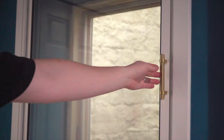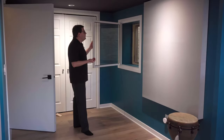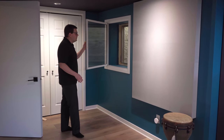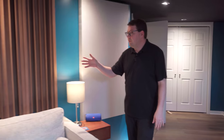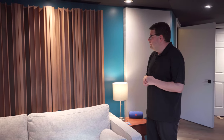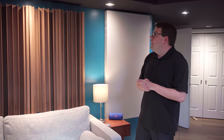We've got some operable windows from soundproofwindows.com that allow us to have access to this. And by code, you need that in a basement. We also have some nice wood diffusers that were built for the back wall here, and it matches the desk and all the wood that is in here. Just a really nice seamless transition with the acoustical treatments and the furniture.